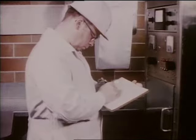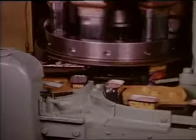Mixer blades stir ground Spam meat under vacuum and refrigeration until it becomes thoroughly blended. The raw material is then pumped to the can filling machines where the tins are automatically filled and vacuum sealed.